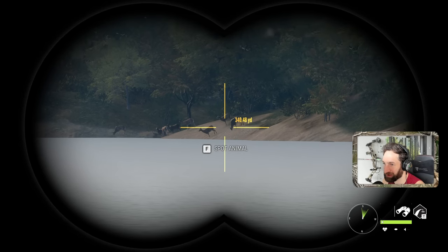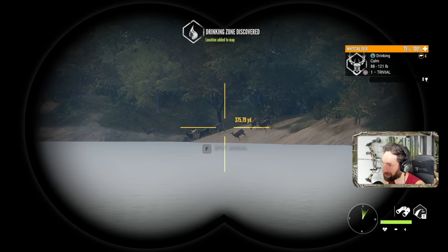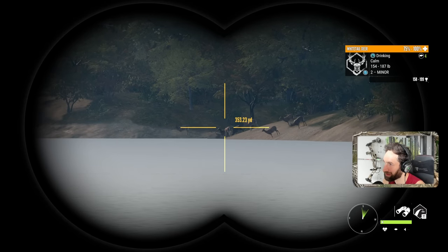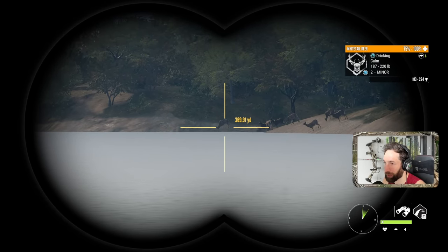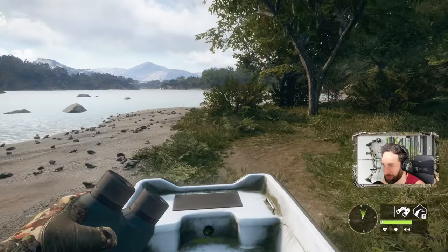There's got to be six bucks out there, including a really nice 180 plus right there. There's another good buck back there I can't spot, and another good one, 160 plus. And a giant. Oh my god, 350 yards out. And here's the boat right here. We're getting back into the boat.